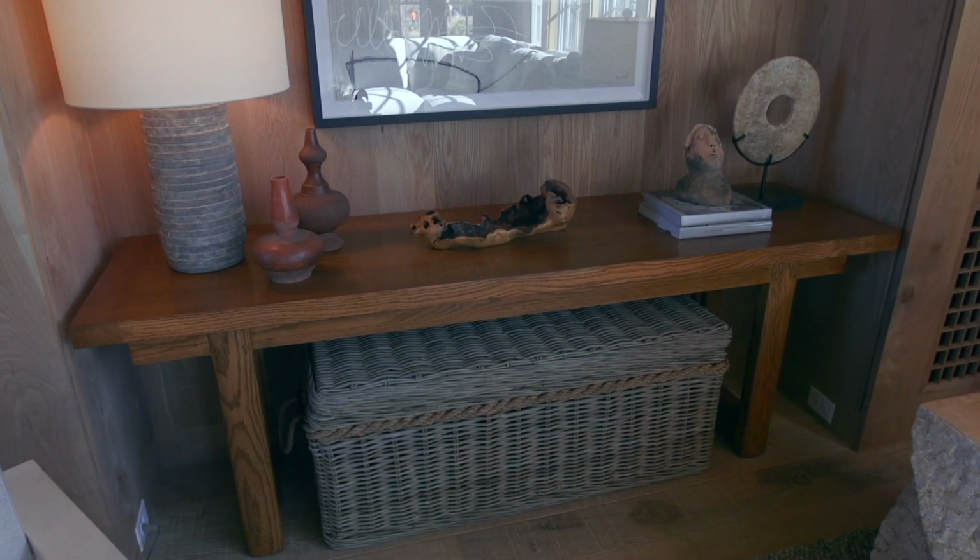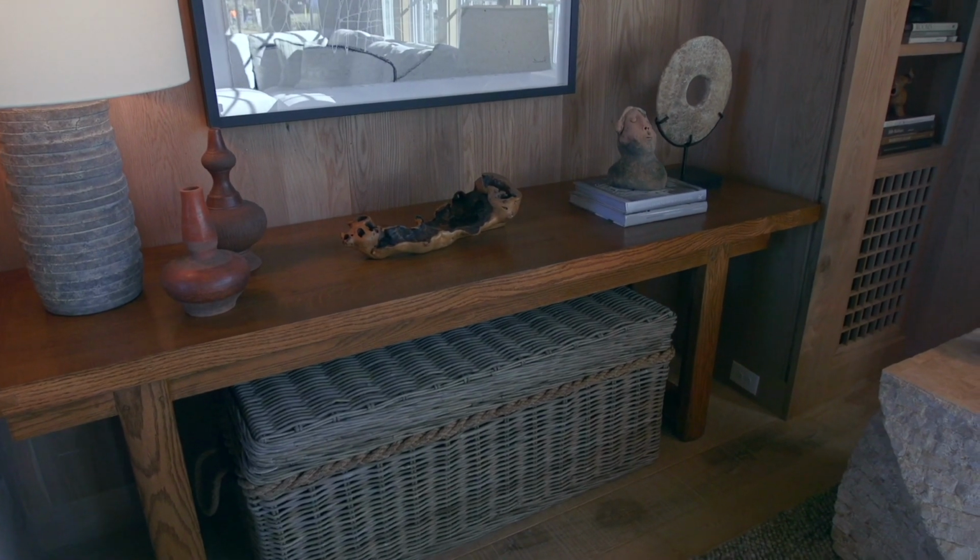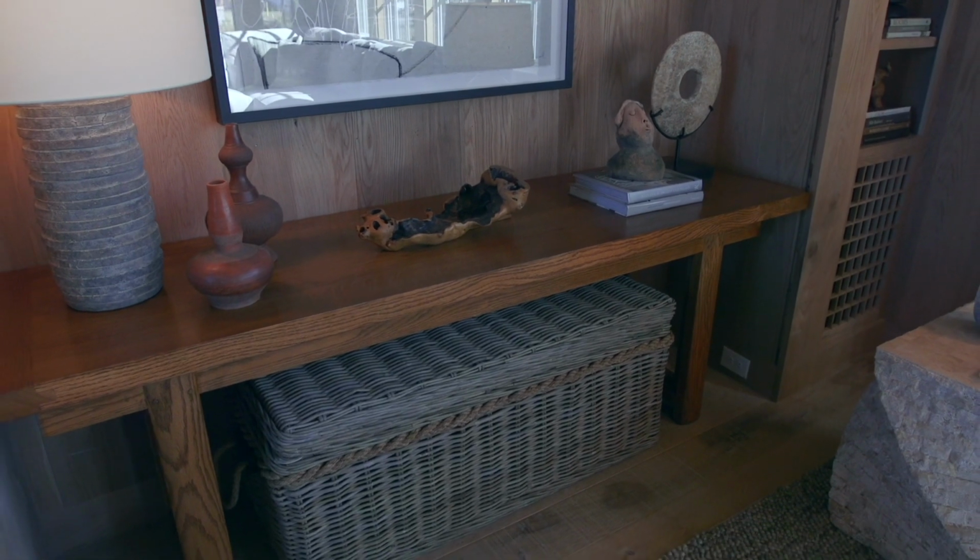The Naga Console is a great place to put under art or under a TV. It's wonderful. It's got room underneath. You can tuck a basket, you can tuck some ottomans, but it's big and it's very simple with the little wood pegs. I think it's a great piece.